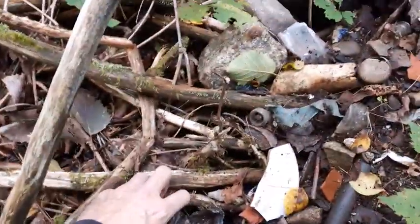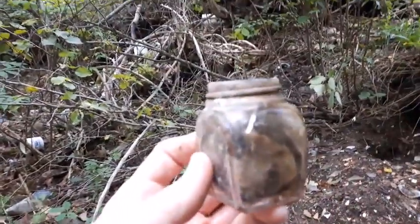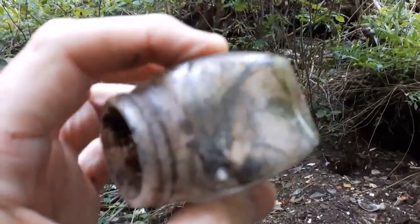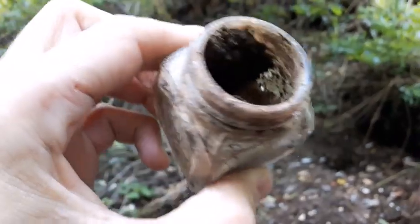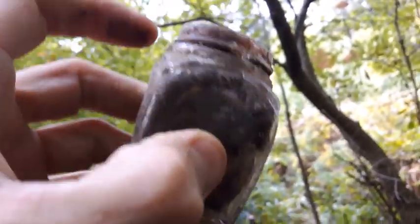Oh, there's a little jar right there from last time I was here digging. Got a flask crack in it. Looks like there's some fabric of some sort in there. Might be manganese glass. Anyways, that's kind of cool. So I'm gonna get started. I'll get you back up if I find anything.